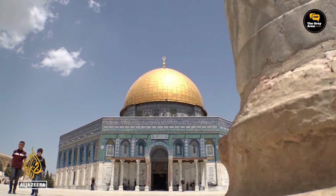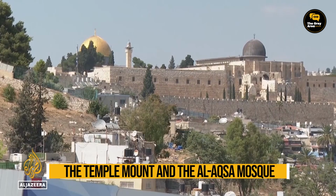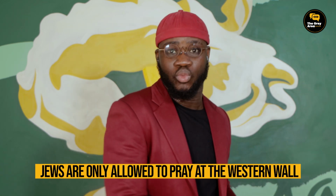And here lies the problem, because both sites are on the same land, the Temple Mount and the Al-Aqsa Mosque. They are in the same compound. So there's a precarious power sharing deal here. The country of Jordan is the custodian of the Aqsa Mosque through a body called the Waqf. So Jordan is the custodian of the mosque. Israel controls access to the compound, and Jews are only allowed to pray at the Western Wall. Like I said, it's a precarious power sharing, and this makes Al-Aqsa a recurring flashpoint for conflict.